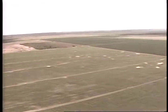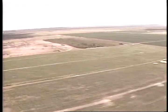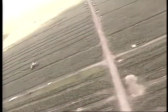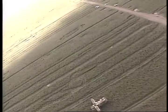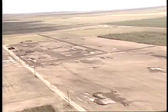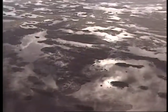One of the primary fertilizers used in South Florida is phosphorus. It's used because it makes the plants grow. However, when it rains, much of this phosphorus runs off into the coastal zone where it ends up in places like Florida Bay. And there, it also makes plants grow, but in this case, it makes algae bloom. What we see below us is Taylor's Slough, which was one of the major pathways by which fresh water naturally flowed through the Everglades and into Florida Bay.